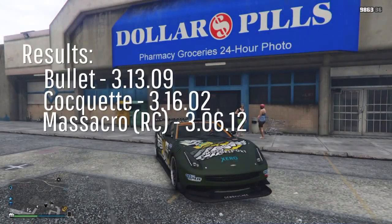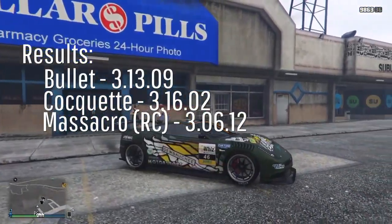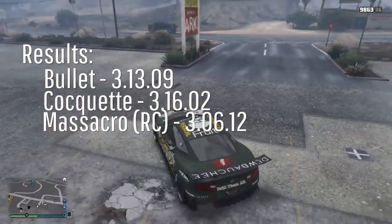Welcome back, guys. I hope you enjoyed that racing, and the results are on the screen there. So the Bullet was 3 minutes 13.9, the Coquette 3:16.2, and the Massacro was 3:06.12, so it really does pay to buy a race car.